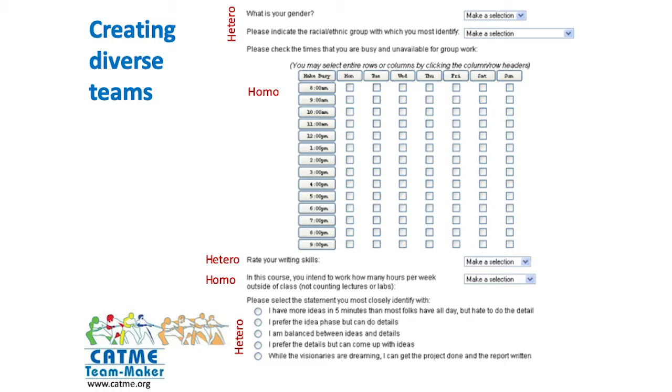When I'm forming teams, I'm trying to use evidence-based practices to make sure my teams are as good as they possibly can be. So up here with gender, race, and ethnic group, I'm trying to make heterogeneous, diverse teams. Now, the literature says you shouldn't have a team with, say, one African-American student, because they may not feel comfortable. So I do try to pair those people up. It's not always easy to do, so you're balancing lots of things when you're making these teams.